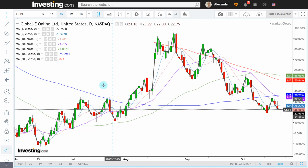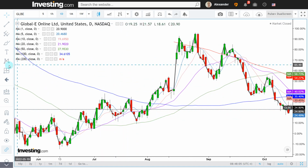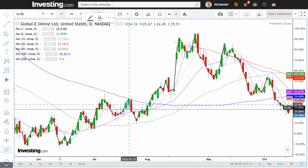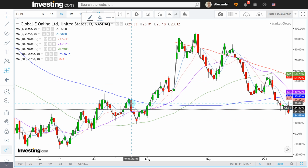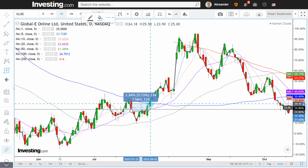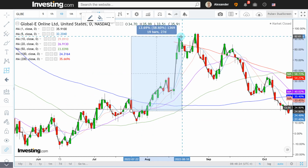Let's find the 24th of July. Let's get the measurement tool. 19th, 20th, 21st, 22nd. So we then go down here to test the green 50 daily moving average. We then break out above the blue 100 daily moving average and go up big.